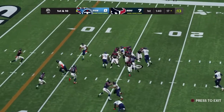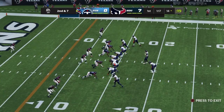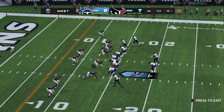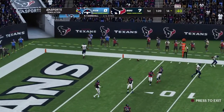On first down, Henry. And he'll get about 3 as he's taken down at the 14-yard line. 2nd and 6. No, scratch that. 2nd and 7. They'll try the air now with Tannehill. And he fires one incomplete.